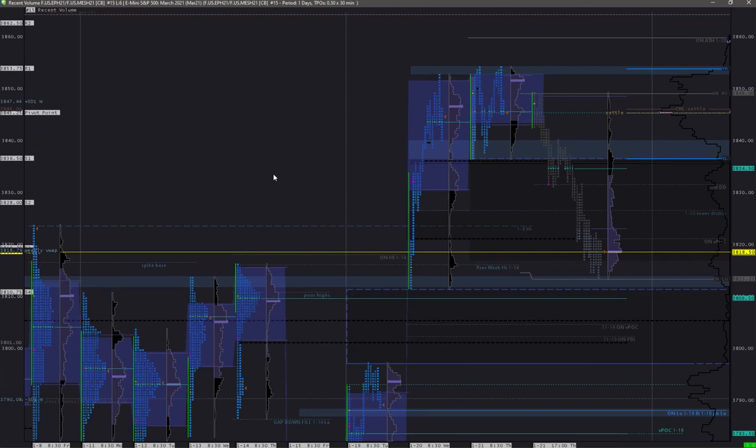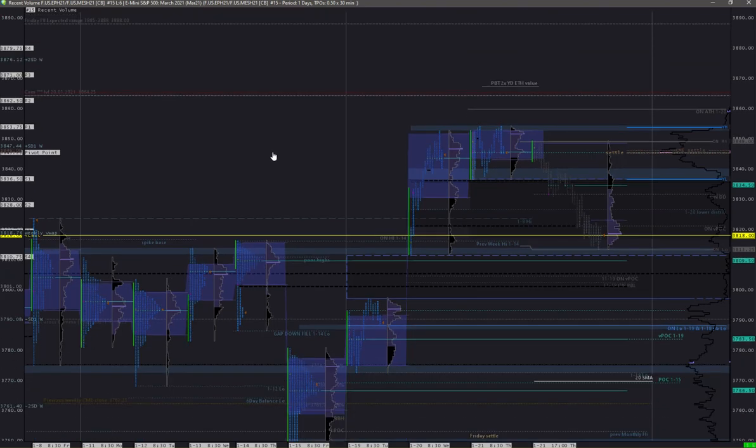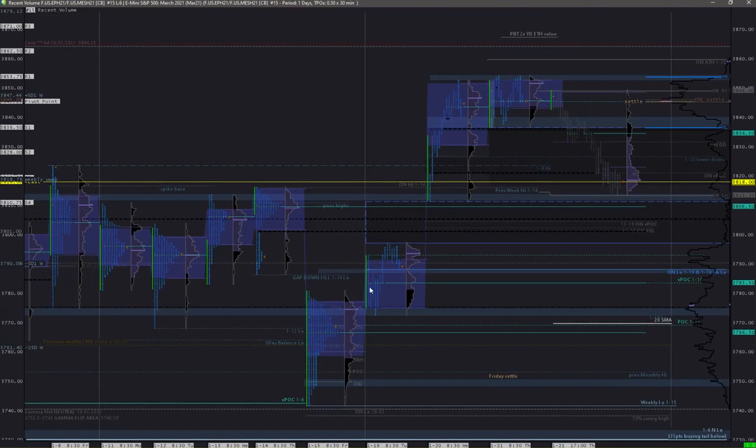So if we look at what happened this week and where we are right now, you can see that within the weekly range, this is our week. I merged Friday with Monday because it was a holiday, so I don't count this as normal trading. So here is our point of control, but the previous week established value around here, and we are trading right at the edge of this balance zone.